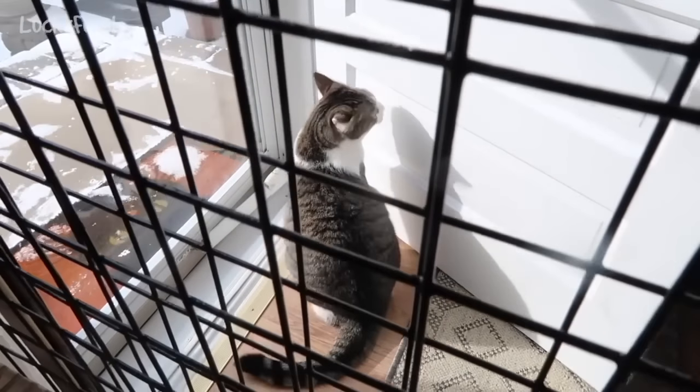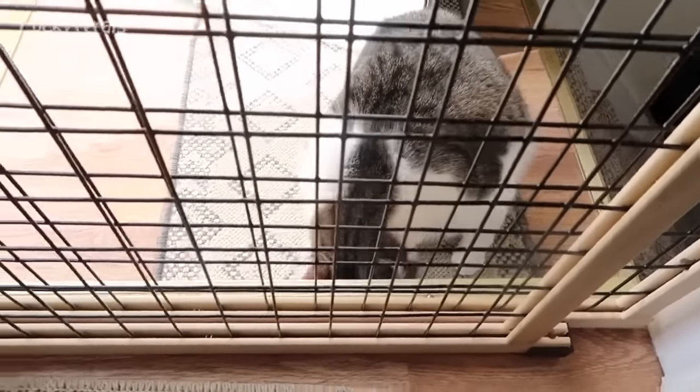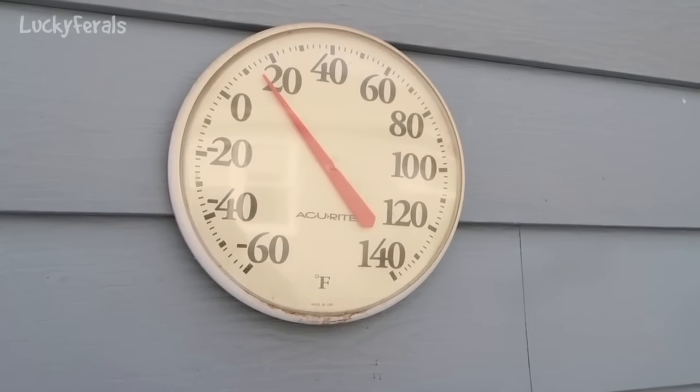11:55 a.m. I think Stella likes snow. Either that or cold weather, because since we've had snow outside, she spends a lot of time looking out the back door. It's about 12:20 p.m. right now. It is 14 degrees out. I'm so tired of this cold weather.